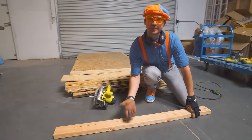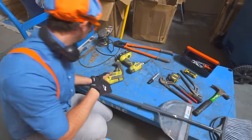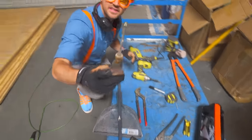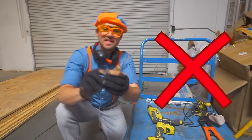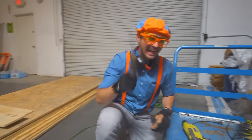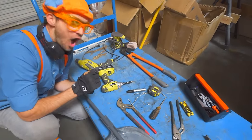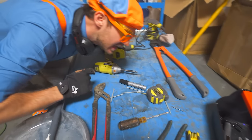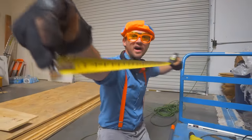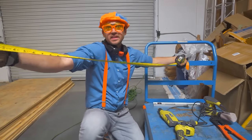And then we need to measure this piece of wood. So let's go over here and locate the tool that we can use to measure. Is it this? No, this is a standard screwdriver. Yeah, it's just screws and screws. Okay, we need something that you can use to measure. Yeah, a measuring tape. Yeah, right here. This is a measuring tape. Check it out. Whoa! Do you see these numbers? Yeah, these are numbers that tell you how short and small and long and big things are.